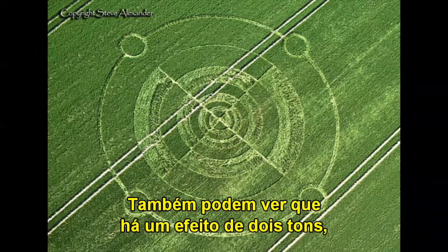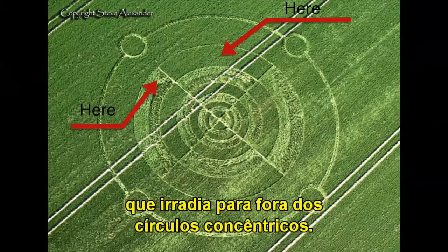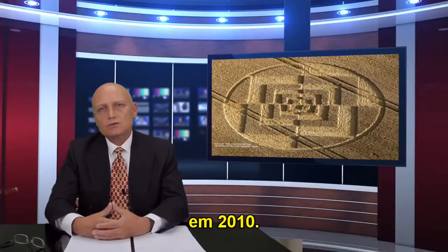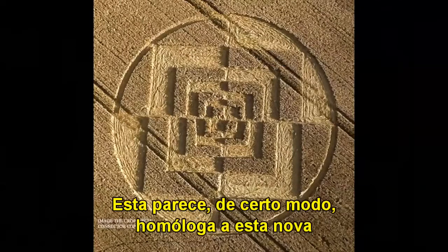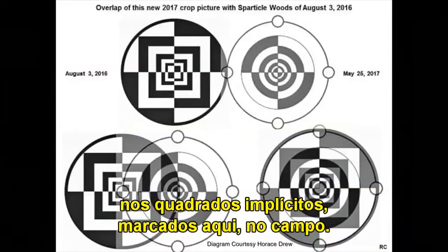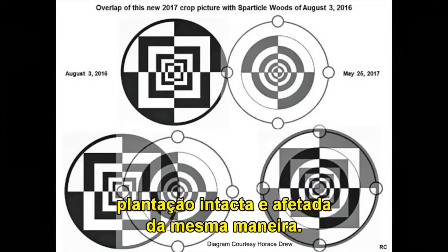You can also see that there's a two-tone effect, or alternating effect to the standing and laid crop, which radiates out in the concentric circles. This reminds me of the Spartacle Woods formation back in 2010. This seems to be in some way a counterpart to this new formation at Chilcombe, in that the implicit squares are here marked in the field, and as you can see, they're alternating with standing and laid crop in the same fashion.